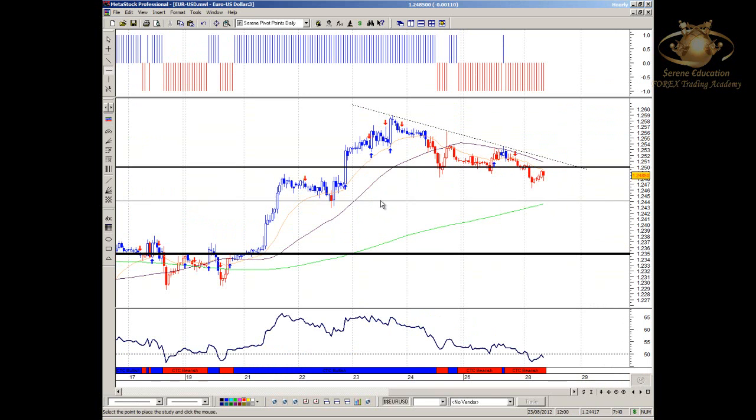You can see price at the moment hitting or consolidating at the underside of this 12500 mark. If it fails to do so, then we're going to see price falling lower, and we should be looking at the institution moving average as our first target.